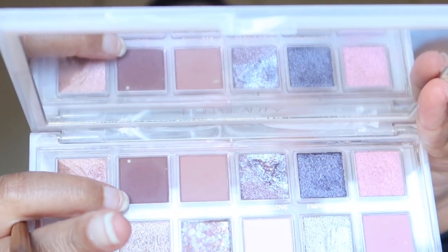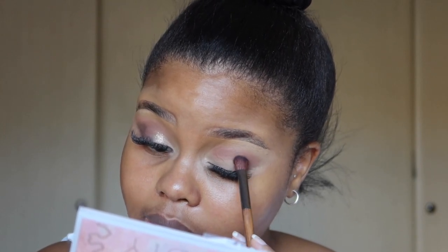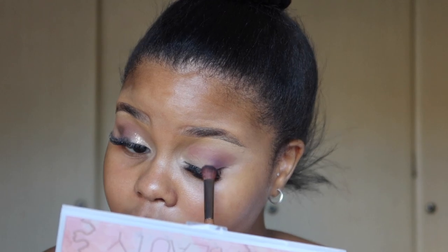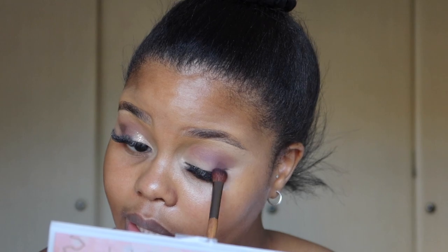So simple, 2 seconds, I place that, and then I'm gonna take another brush and I'm gonna place this shade on my outer corner. So this is the shade that I'm like is not really necessary, and I kind of brought it into the crease, but really low into the crease, and I'm blending it in with that first brown.